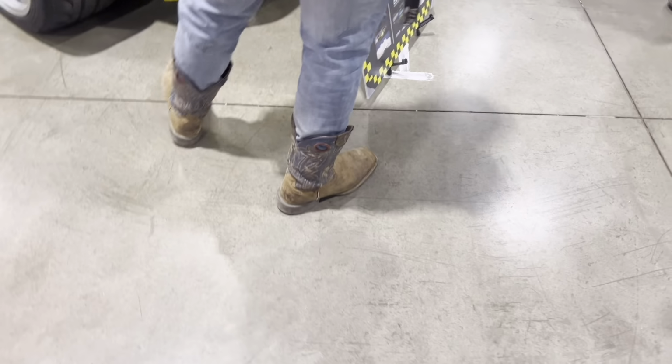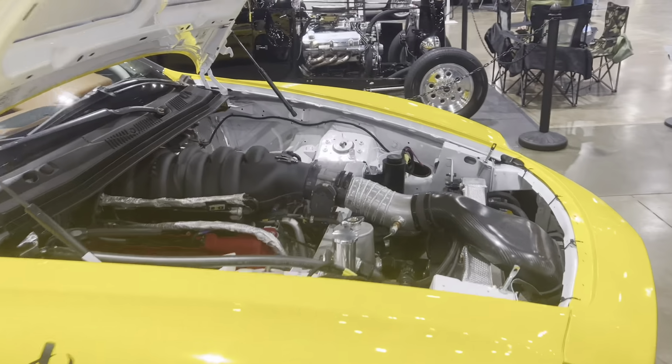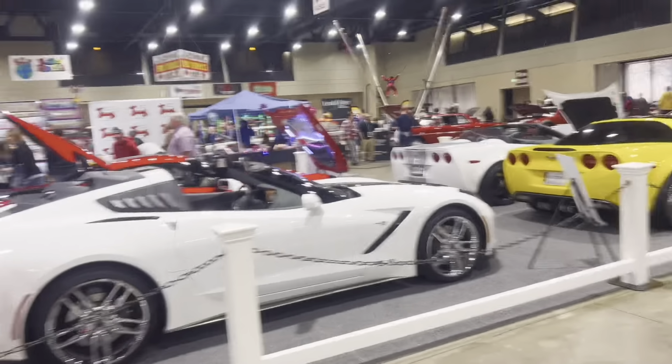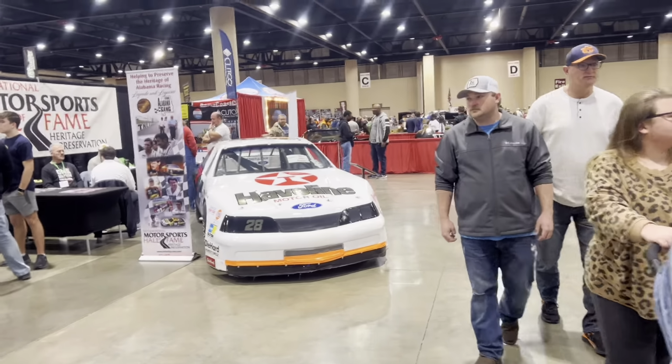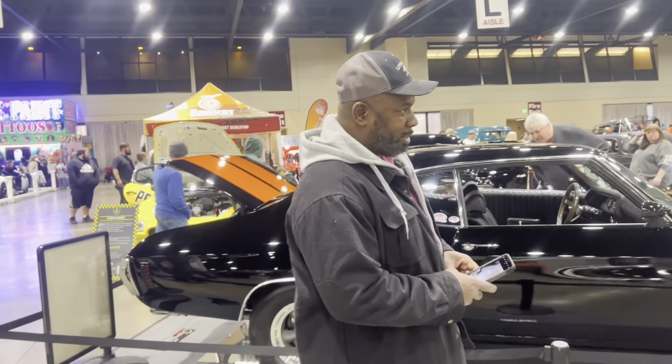Oh, this is a drift car too? You photo? Yeah. Look. And then you can see from the front wheel. Ooh, that's a clean car. Drift and taxi, eh? That's a Corvette C7. You this picture, Tyler. What? You talking this SS? Yeah, yeah. Clean.